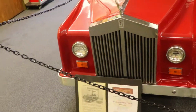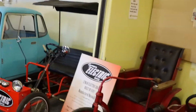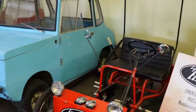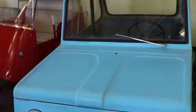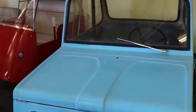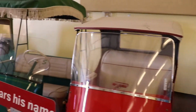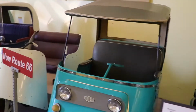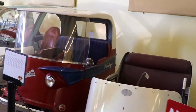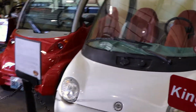Route 66 Electric Vehicle Museum. All sorts of small to full-size electric vehicles, and electric was even imported back in these days. Always trying to find alternative sources. Lyman Electric Quad, manufactured in 1979. They go about 40 to 50 miles. You'd have to charge up quite often to get to where you need to go. Really cool museum.